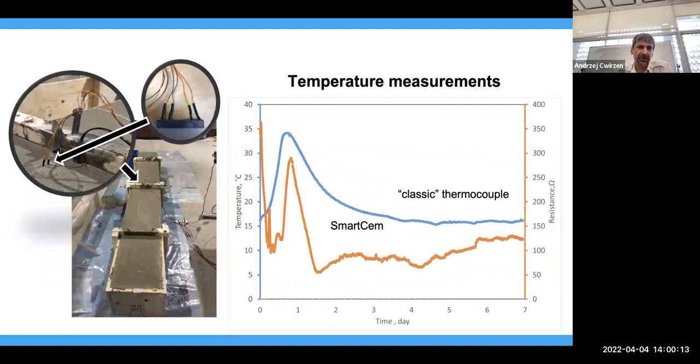The temperature measurement was interesting. We didn't know actually if it would be useful, but we cast this large beam, and the smart SEM sensor is in the middle of it. And this is the reading from the thermocouple. You see the main hydration peak, and the readings from the smart SEM sensor are exactly the same. We don't see the smooth transition here, but we can locate the main hydration peak, which is very useful for planning the production process.